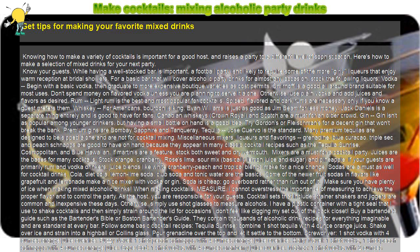Mixers are a must for a cocktail party. Juices are the basis for many cocktails. Stock orange, cranberry, Rose's lime, sour mix, basically lemon juice and sugar, and pineapple. If your guests are primarily rum and vodka drinkers, juice blends like white cranberry-peach and tropical blends make for a nice change.